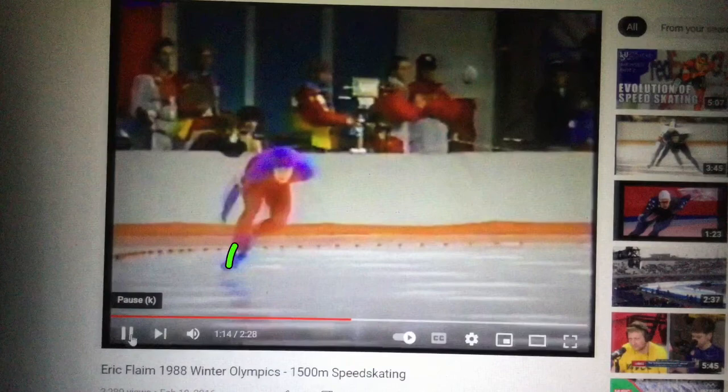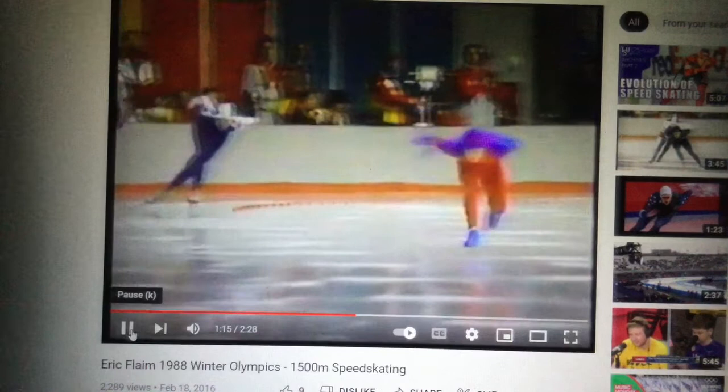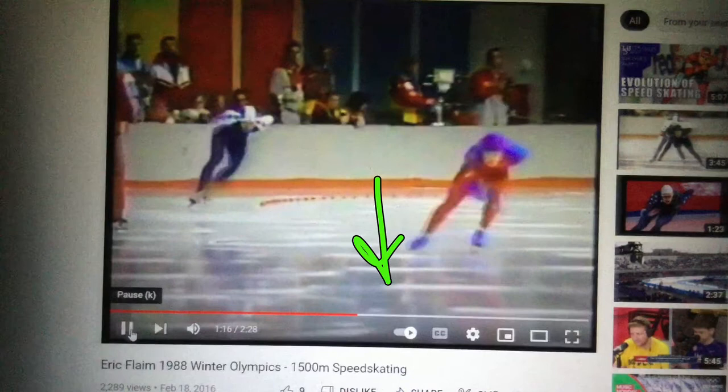A little bit straddled here, but goes with it nicely. And that nice loose relaxation and a little flicker of his upper body right over that skate. And he comes down on the push. You want to come down on your push. And that's what Eric does extremely well. Just exerting force directly down into the ice. Letting it go. Getting over the other skate.